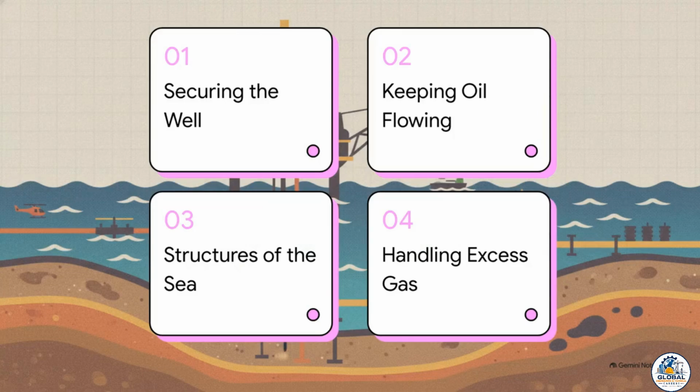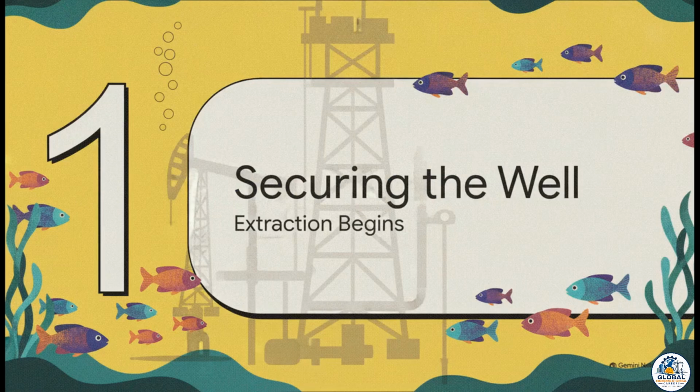So, to wrap our heads around this, we're going to break the journey down into four main stages. First, securing the well. Second, keeping the oil flowing. Third, structures of the sea. And finally, fourth, handling the excess gas. Let's get started. All right, let's dive into this.